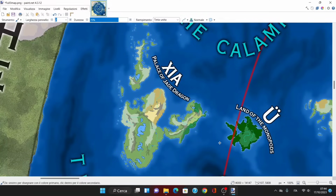So the last continent we will be looking at today is Xia, Palace of the Jade Dragon. So, Jade Dragon, let's not get too fantasy, this Jade Dragon does not exist, there is no dragon on this continent, that is just a way to describe the ruler of the continent of Xia, or the country of Xia. As I mentioned earlier in this episode, Xia is actually a country, the entirety of the land, so this major continent, these two islands and the archipelagos near it, are all parts of this huge kingdom.